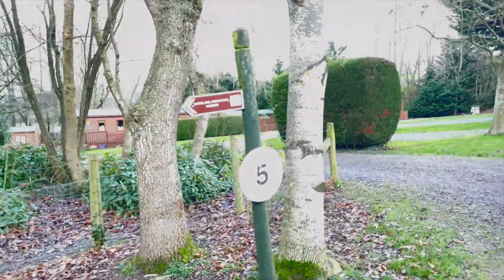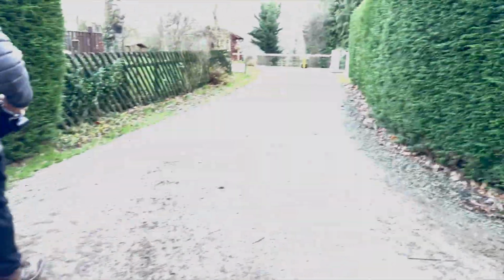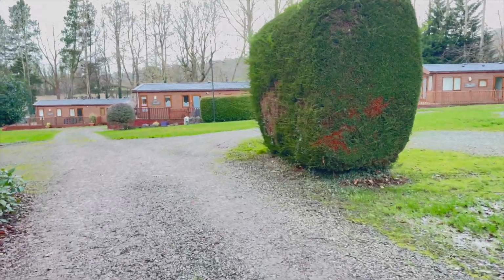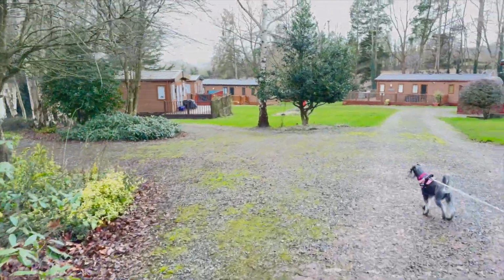There's 2 facilities blocks. This is one of them on the left hand side. We didn't actually go into that one, but we'll take you into the other one and give you a tour around. They've also got quite a few of these lodges on site, and there's a couple of camping pods which are available to rent out.